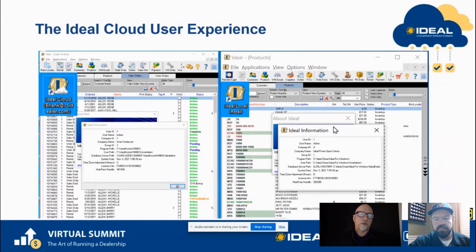What we could have certainly done is spent a lot of time taking the entire Ideal application and moving it out to a web-based application. That's a different way of developing software, to oversimplify it. We could have rebuilt all of that, and when you do that, two things happen. Number one, Ideal has been around for 20, 25 years. There's a lot of functionality that's been added and built in over time.